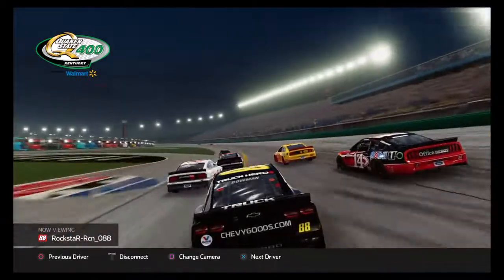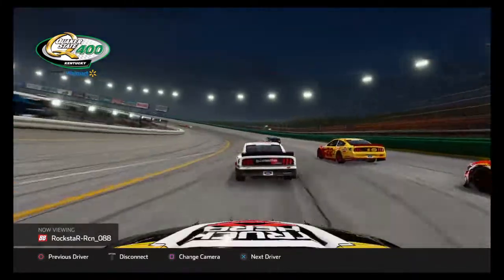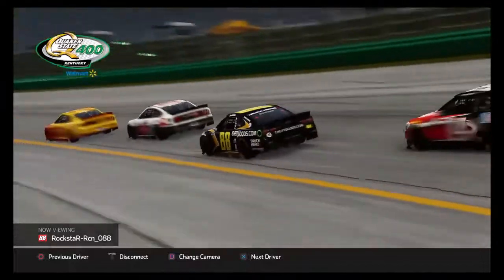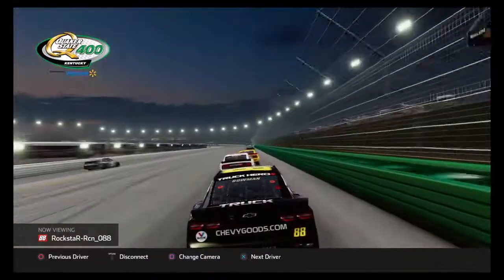Ooh, but as I say that, they are getting way too dicey. Yeah, the 43 getting loose there, and that is definitely not what you want to do. The 41 getting a little bit too low.